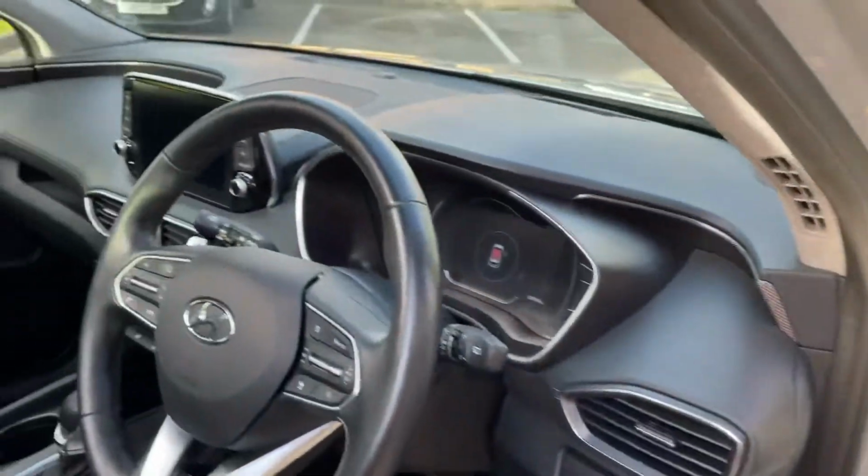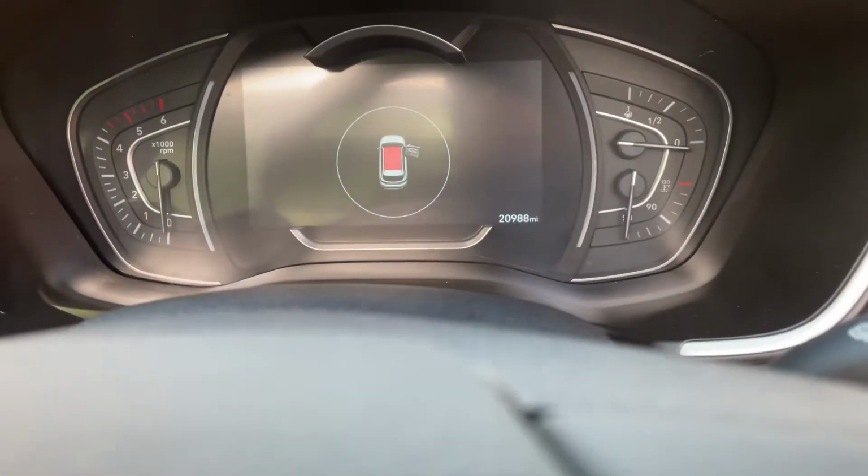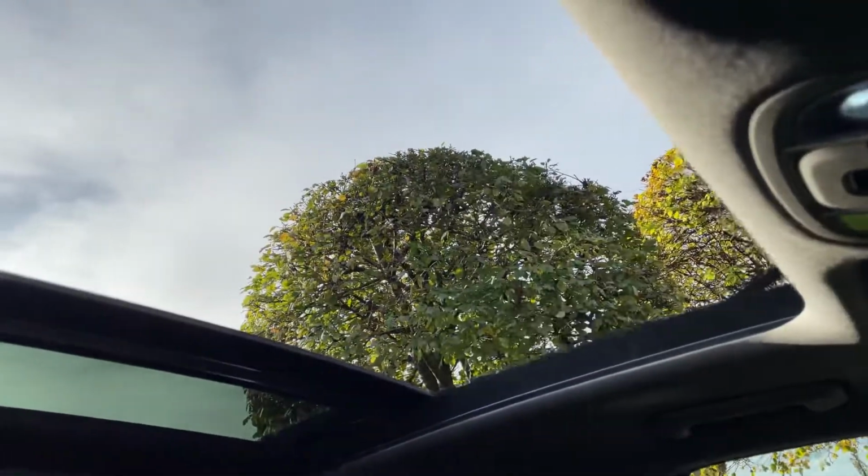2-stage memory seats, and only covered 20,988 miles. It's just telling me there that the panoramic sunroof is open, and what a glorious day it is to have it open. Look at that.